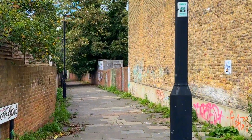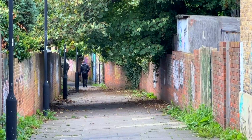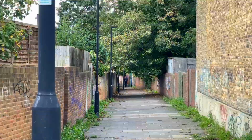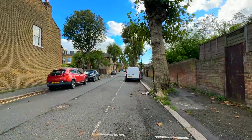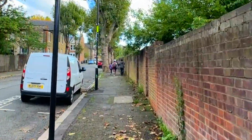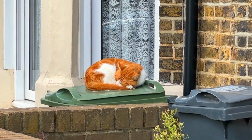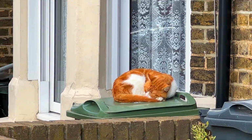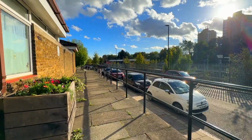And here's some cool alleyways that a country boy like me is not used to seeing. Very cool. Well, let's keep on walking or we'll never get there. Look, you can see how far behind I am from the crowd. Oh, kitty, kitty, kitty, sleeping. As you can see, there's so many cool things to take video of here in London.